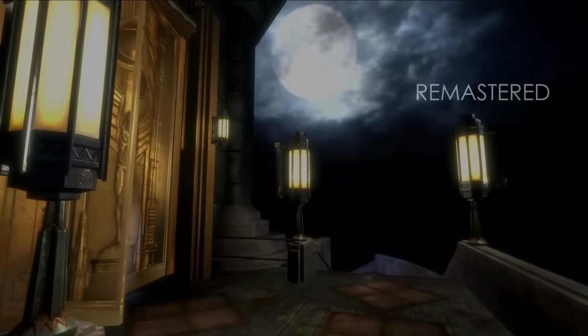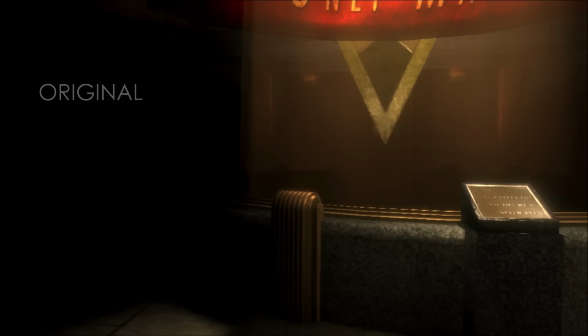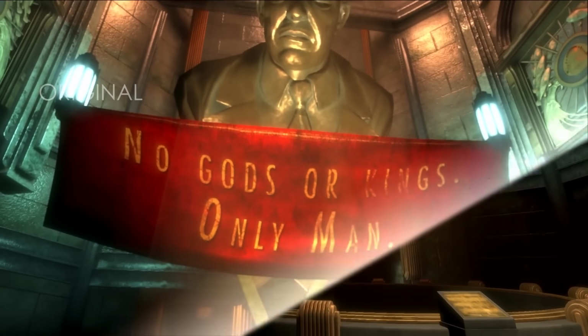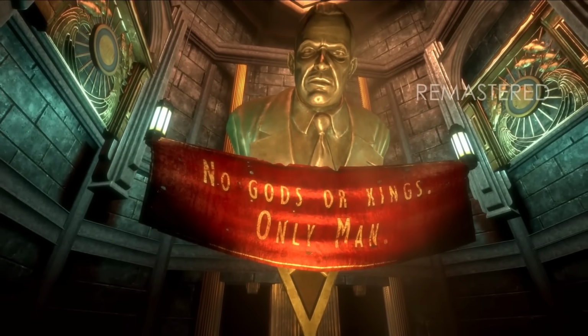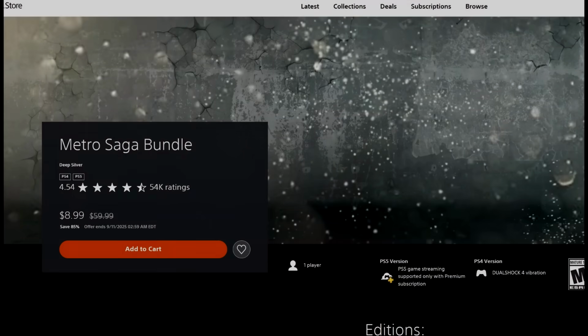I thought the setting shift was great. I thought the gameplay was just so satisfying. And BioShock 2 as well, not as good as 1 and Infinite, but still a decent game, all things considered. And to get all 3 for $9.99, I think that's a really good pickup. Definitely would recommend that. Next up, we got the Metro Saga bundle.